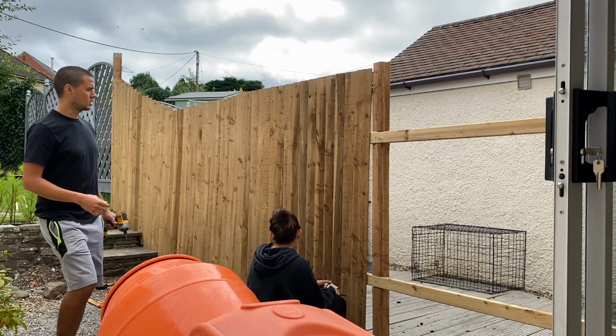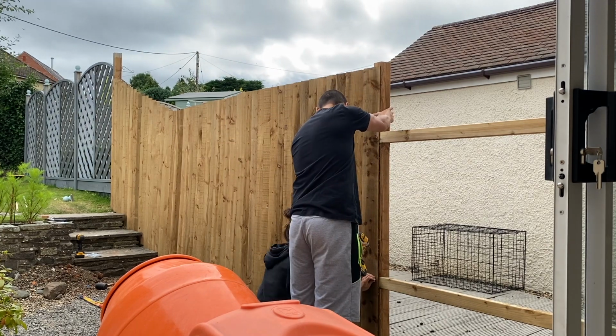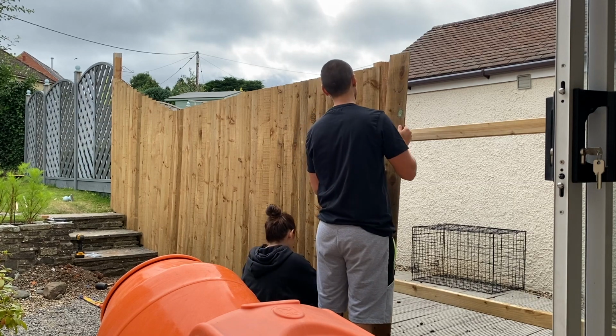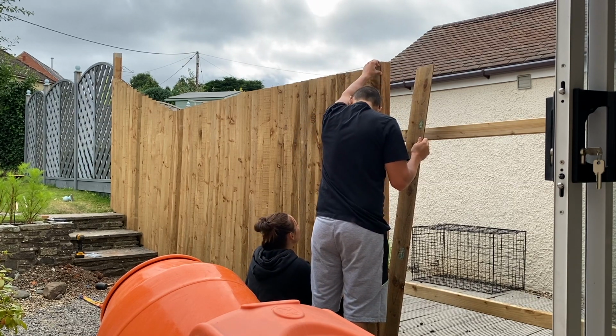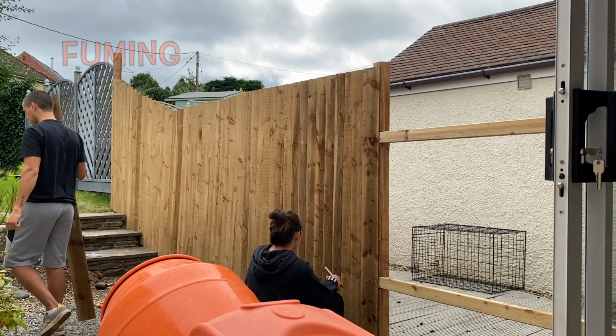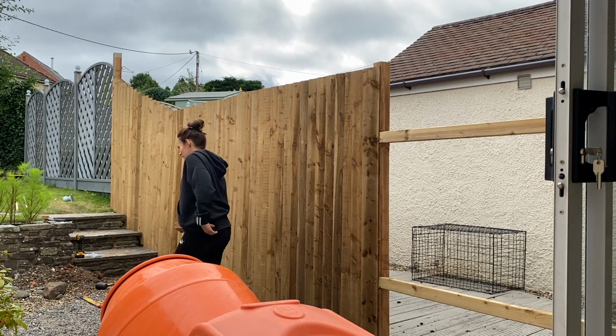It might just be that one, actually. Yeah. Oh, this is much lower than the post. So is it? But it's level. How could you only notice that now we've just put that one in? It's level all the way across, though.